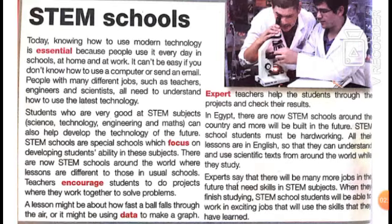Now open your book, page 18, STEM schools. Today, knowing how to use modern technology is essential because people use it every day in schools, at home, and at work. It can't be easy if you don't know how to use a computer or send an email. People with many different jobs, such as teachers, engineers, and scientists, all need to understand how to use the latest technology.